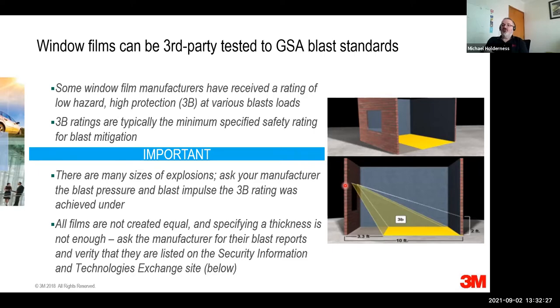More common is a three where the window breaks. Some glass will land in this area, but only very minimal. A four means that you'll get a lot more glass in here, and a five means that it's impacted up here on the back wall. So if you see a bomb blast video of no film, this glass is going to end up embedded in this back wall. It's just the way it goes. The glass is going to shatter and end up embedded in this wall. And I pity anyone in that room because they will be completely and utterly shredded by flying glass.